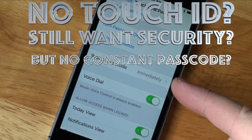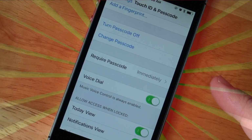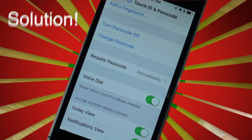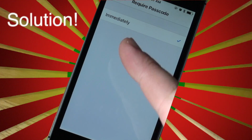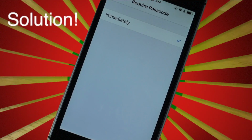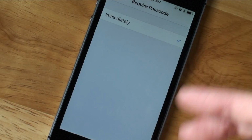Require passcode settings. If you don't have Touch ID, and you do really want a passcode for security, but you don't want to type it in every single time you unlock it, this is what I highly suggest. I used this when I had a phone before the Touch ID, in a much different way. So, require passcode. Now, my only option is immediately, because I have Touch ID on. If you have Touch ID where it authenticates using your fingerprint, you have no choice but to always require that passcode. But if your Touch ID is off, or if you don't even have Touch ID on your phone, you can set this setting. It'll be right in this section here.